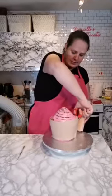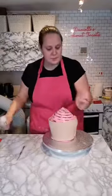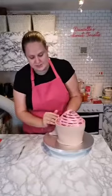Did you use a cupcake mould or did you carve to the shape? I used a giant cupcake mould, my darling, the silicone one.